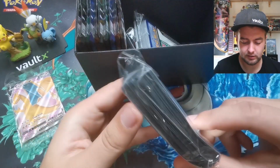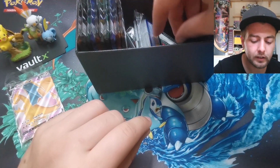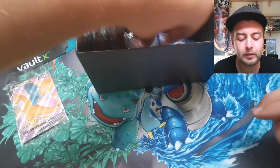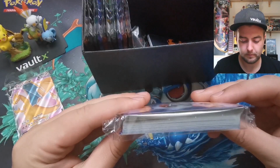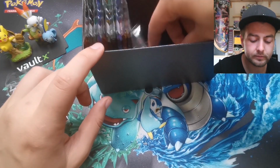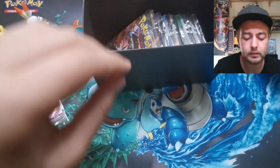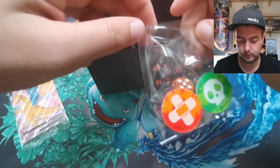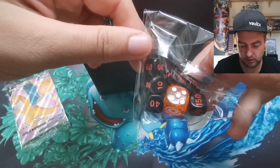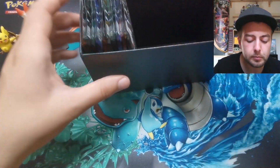Card sleeves, Charizard card sleeves. Very nice indeed. Put those to one side. Champion's Path code card. Don't need to say anything about code cards on this channel, you should know the score by now. Pack of energy cards, which can go in the box over there with all my other energy cards. I got the dividers for the box when you put the cards in there and sort things out. You got the counters and the damage dice and everything, with a very, very cool glittery orange dice to celebrate Charizard and all his splendor.